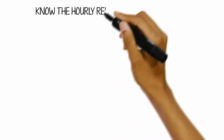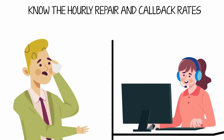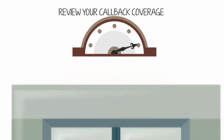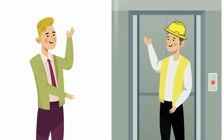Know the hourly repair and callback rates. You'll avoid surprise expenses, and many vendors will even negotiate a lower rate if you ask. And finally, review your callback coverage. Negotiating the hours at which technicians visit your business will save you costly overtime charges.